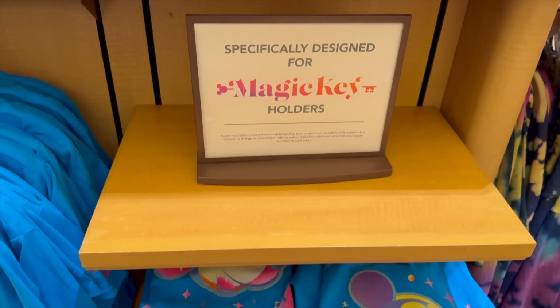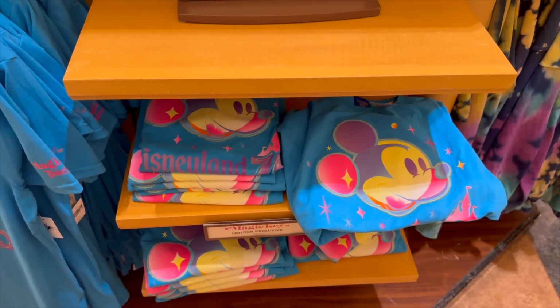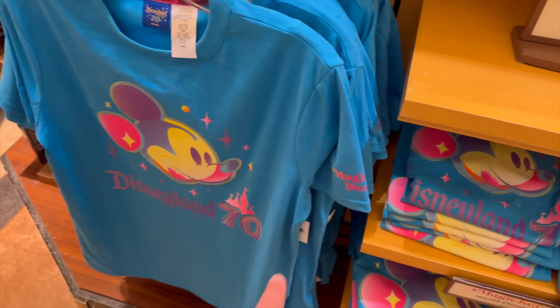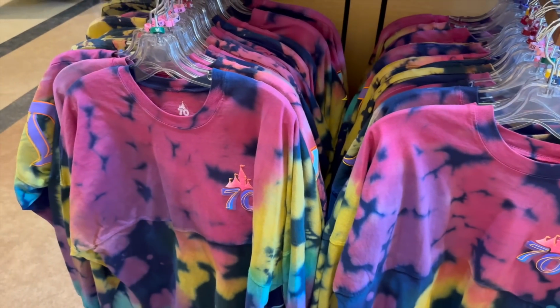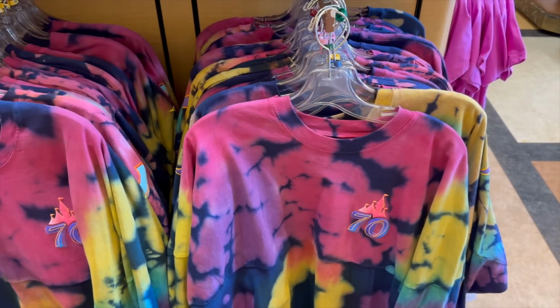Okay, now moving on a little bit more. I didn't realize this one was a Magic Key holder shirt, which still looks really, really great. Oh, I guess that makes sense. Yeah, so there you go, but a really nice looking shirt. Now it also looks like we have plenty of the 70th Celebration Spirit jerseys in stock. So if you guys are interested in this one, it looks like you're good.